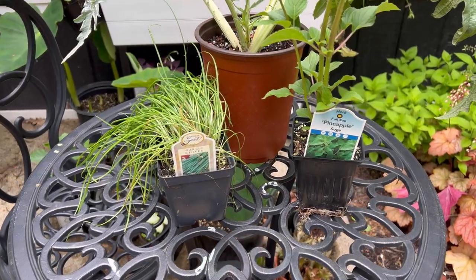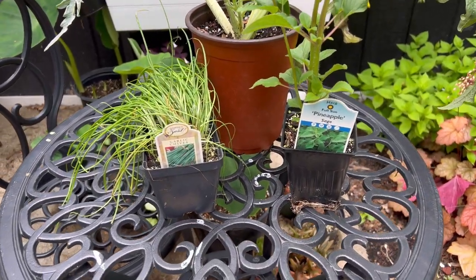Today I'm going to show you my haul from Groovy Plants Ranch, from Lowe's, and from Rural King. So let's go ahead and get started. So this is my Groovy Plants Ranch haul.